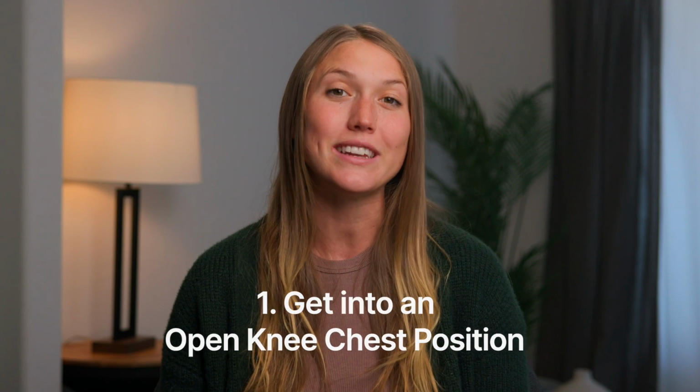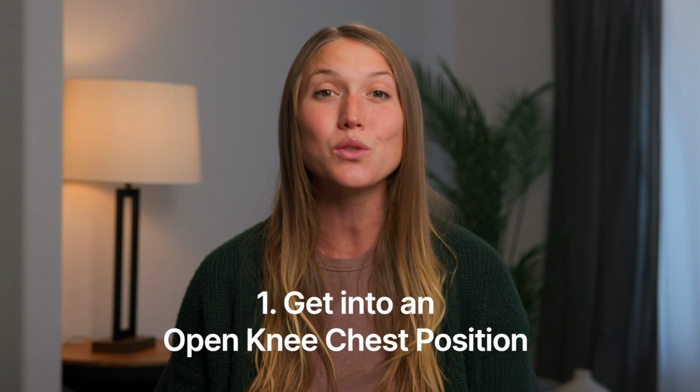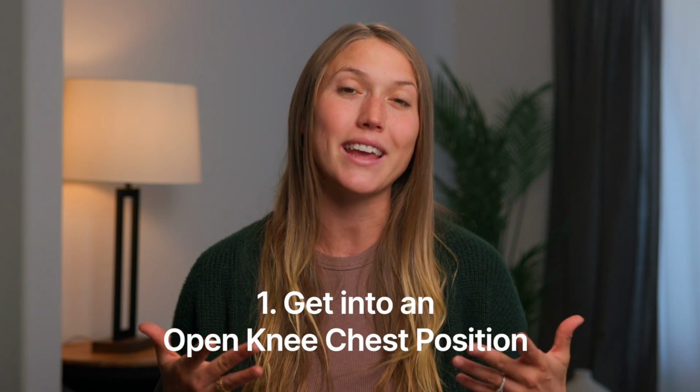Two things you can do for this. Number 1, get into an open knee chest position with your chest low to the earth and your hips up in the air for several minutes. This helps back baby out of the pelvis slightly and then can help them resettle in a different position off your nerves. I'm 34 weeks pregnant and have been doing this one daily because it's also good for helping baby position themselves optimally in the womb.